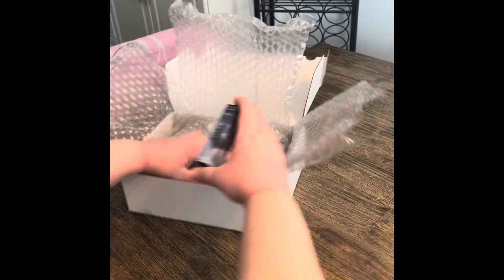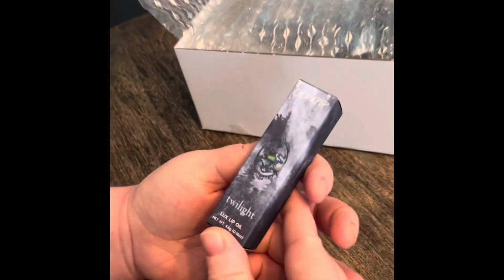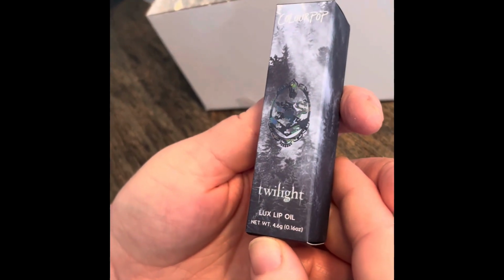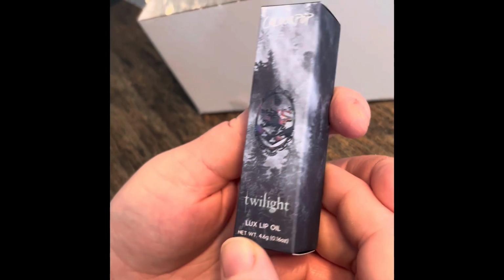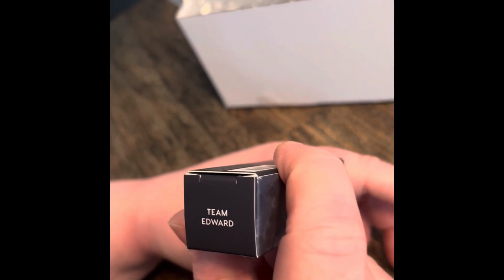So the first part is, I will take it out, but I'm not going to swatch, unfortunately. This is the Twilight Lux Oil, Lip Oil. Oh, that's nice. I don't know if this is Team Edward? Yeah, this is Team Edward.